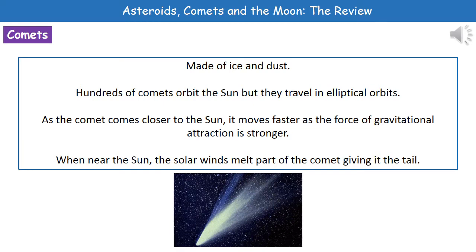Now, what we actually see happening is, as that comet comes closer to the sun, it's going to move faster. And the reason behind that is that as it gets closer to the sun, the gravitational attraction is stronger. So that means it's going to pull it round quicker and therefore increases its speed.